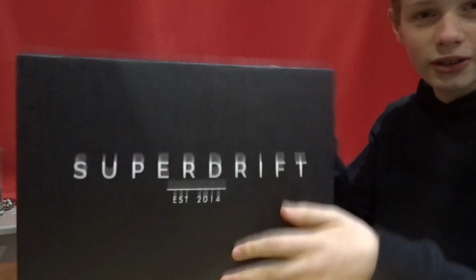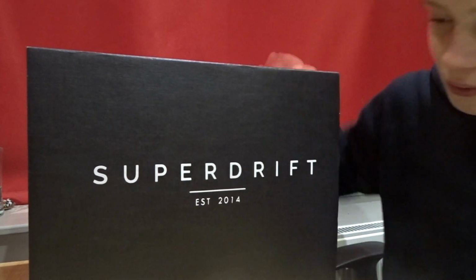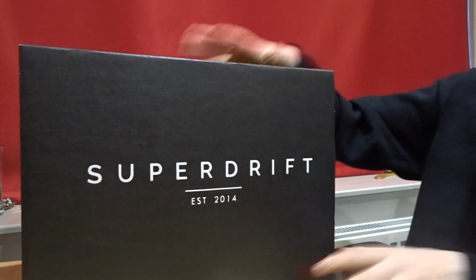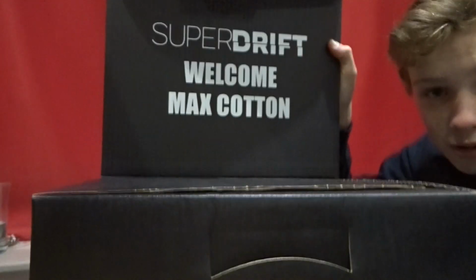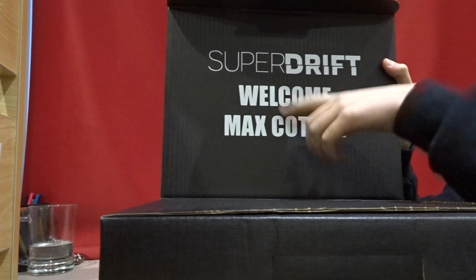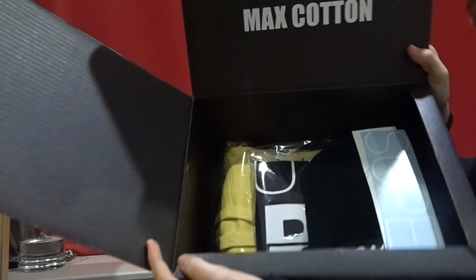So anyway, this is the box they sent me. It says SuperDrift. This is such a neat package, and that bag looks really cool. But anyway, SuperDrift. Let's open this. Here we go. Very cool. Let me tilt the camera up so you guys can see that. SuperDrift, it says welcome Max Cotton. Smart little box. Open it up, and that's inside.